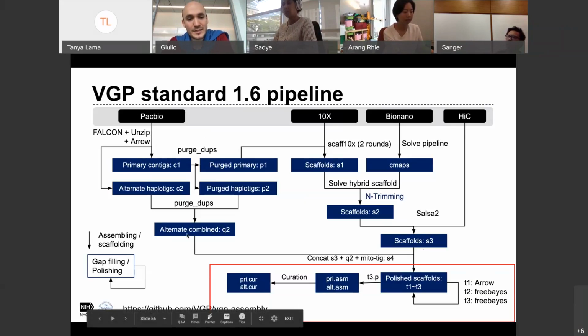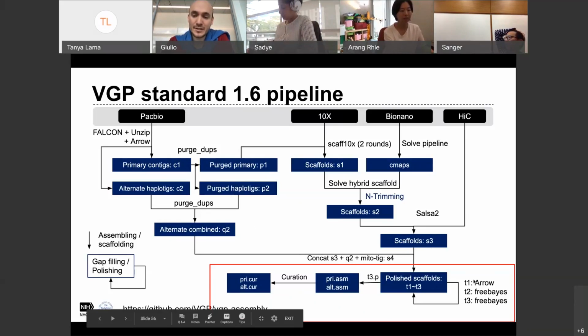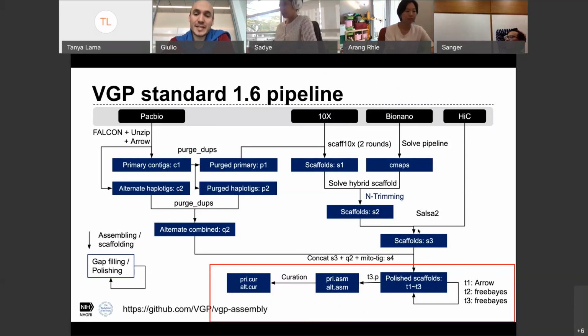As you can see, in this particular step, that's probably worth mentioning now, as I said, we're only scaffolding the primary, but the alternate are then combined back to the primary in this step to make sure that you end up having all the haplotypes that are present, both maternal and paternal, available for the long reads and the short reads to map to, because the raw data contains both. This is done to avoid over polishing some regions of the genome using information from one haplotype to polish the other haplotype.